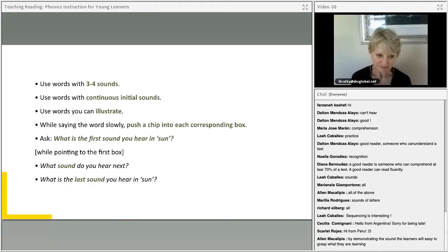Now, I once was doing this with a child. I was testing this child to see what they know and what they don't know. And I asked, what is the first sound you hear at the beginning of cat? And the child said, meow.